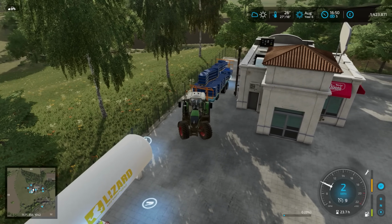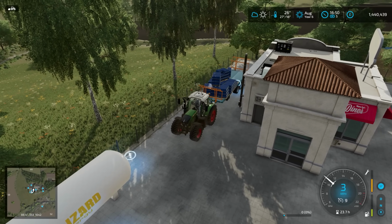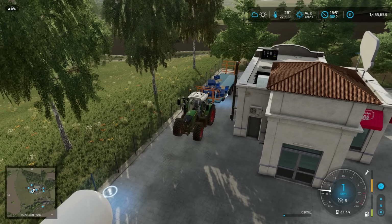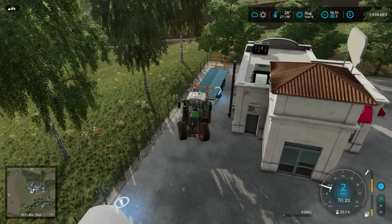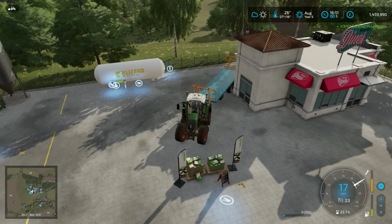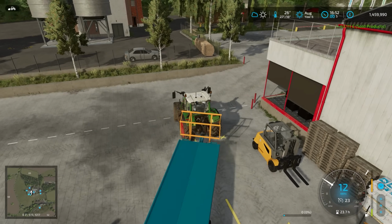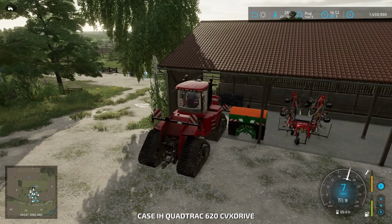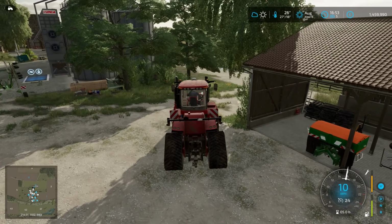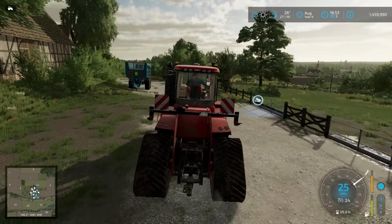Okay, how much money are we going to make? $43,000. For some reason I was expecting more, I don't know why. Now I'm driving like a lunatic. Okay, let's get this quad track out of hibernation. It hasn't been used for many episodes. It has a job to do. I think we can attach that trailer, I hope we can.